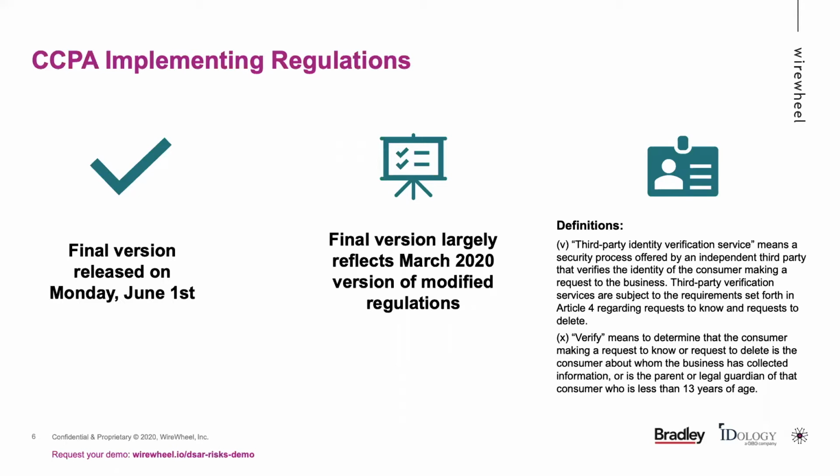The implementing regulations provide some new definitions that weren't in the original statute. For the purposes of this webinar, we're focused on verification. There are lots of other pieces of CCPA, but I'm going to focus on the verification requirements. So there are two new definitions. The third-party identity verification service, which is specifically defined in the regulations, is laid out to allow companies to use these third-party verification services as part of their verification process.